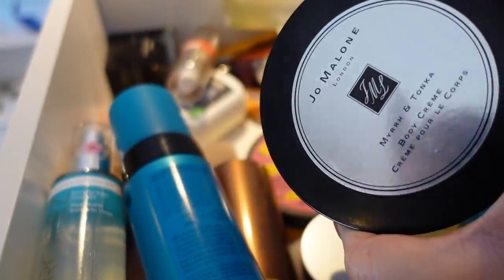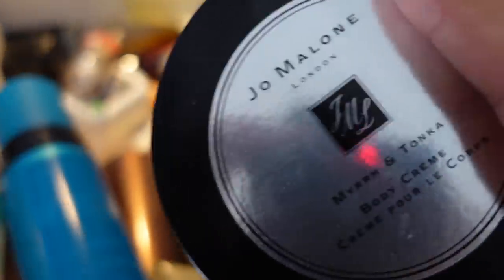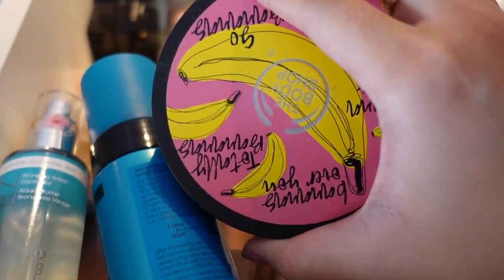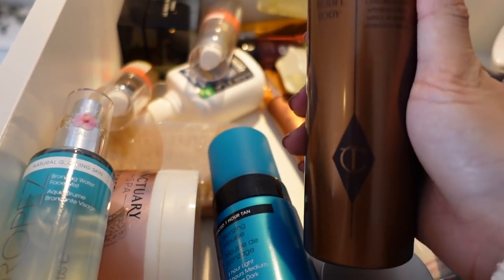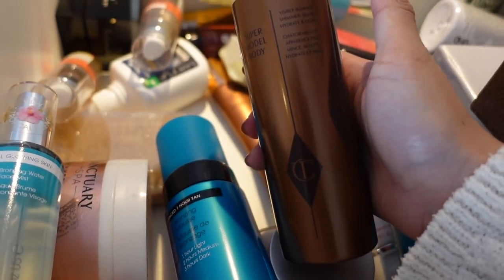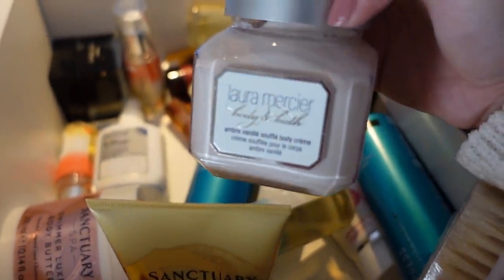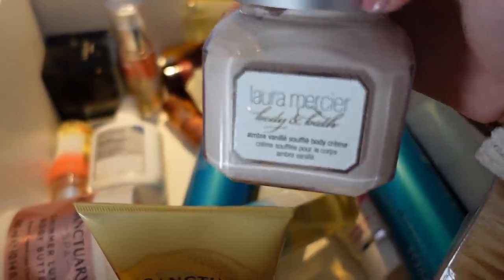So this is the Jo Malone body cream, but unfortunately it's out of date. The Body Shop banana cream. Oh my god, this smells insane. Love this product. I'm actually gonna leave this out because I just feel like I need to use this more often. So I'm actually gonna put it right next to Fenty Beauty, my favorite body lotion. Oh my god, the Laura Mercier body cream, guys, is insane. It smells delicious.